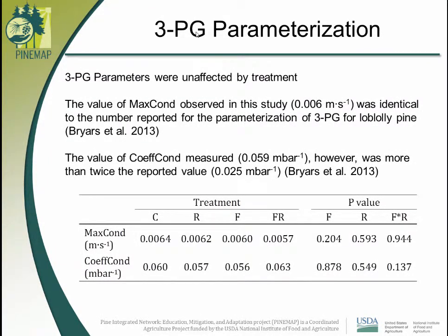So we calculated some parameters for 3PG, this physiological model that we're using in PineMap. And these are basically parameters of 3PG that are equivalent to the ones I showed you earlier: a reference stomatal conductance and then a slope which shows the rate of decrease of stomatal conductance with vapor pressure deficit. And again, there was no effect of any of the treatments on those 3PG physiological parameters.